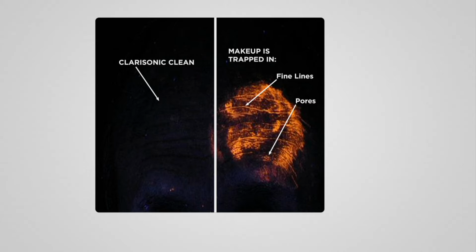ladies, please listen, I'm telling you this from experience myself. You're leaving behind your makeup. If you don't wear makeup, you're leaving behind skincare, your sunscreen, dirt, oil, perspiration. All of that, see where it says fine lines? All of that eventually settles into your fine lines. See where it says pore? Those pores are full.